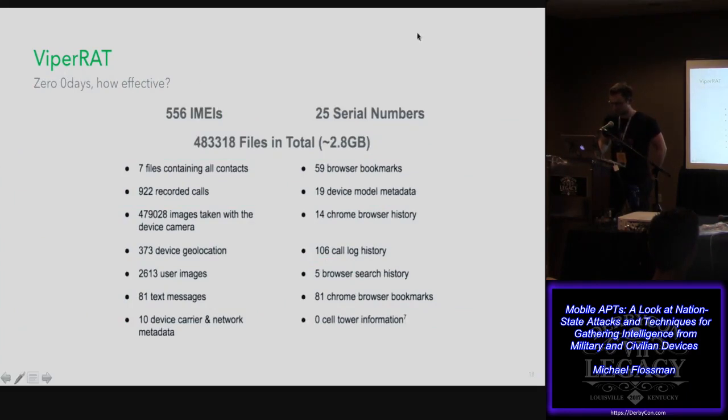So what that means is, even though these guys haven't implemented any 0 days, we can see they're still being highly effective at gathering intel from close to 600 devices. And this is a snapshot taken of only a single command and control server. It's no doubt well over 600 by now, and no doubt well over 2.8 gig. So in total, that's 500,000 files.